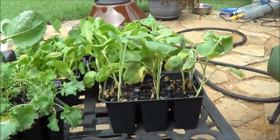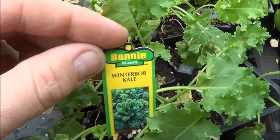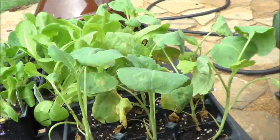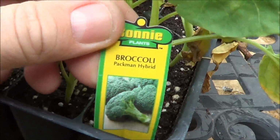I did have a coupon at the local nursery, but at Home Depot, what did we pick up? This is a winter boar kale. I picked up a 9-pack of broccoli. I think it's the Pac-Man, yeah.